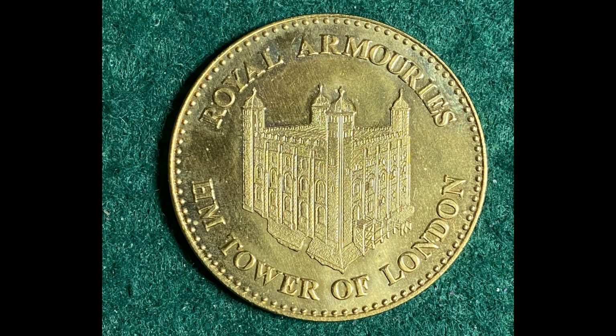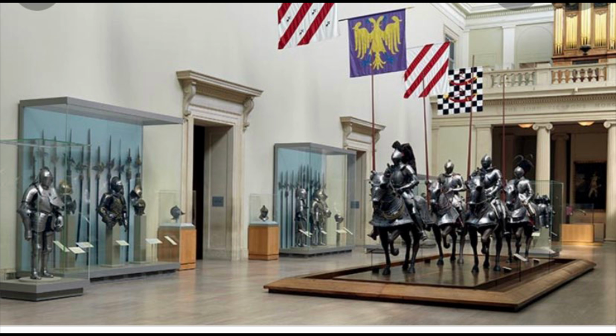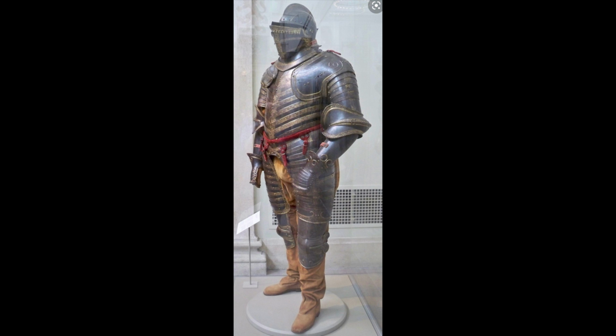She hit on something cool here. So this is like arms and armor of Kings of England, Royal Armouries, Tower of London, both of them on the reverse. So this suit of armor belonged to King Henry VIII. And I've actually seen this suit of armor at the Metropolitan Museum of Art in New York City, where I lived for a while as well. And they have a permanent exhibit called the Arms and Armor exhibit, and it's fantastic. And they have this suit of Henry VIII's armor. So that's a really cool piece, and I love it. That's right up my alley.